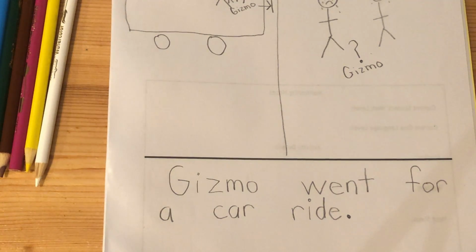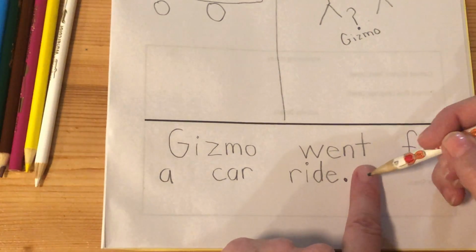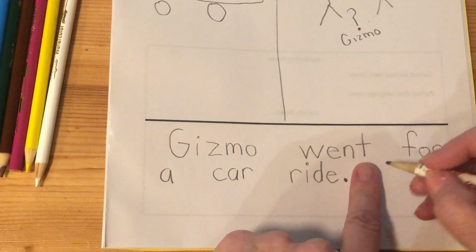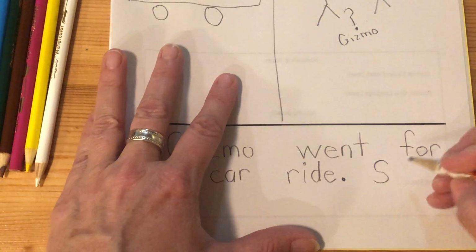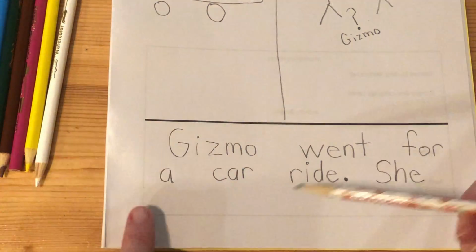Now I'm gonna say, she got scared. I'm gonna move my paper up a little bit. So after my period, I need a finger space. She. It also has to be capitalized, right? Because it's the first letter of my sentence. So she is, we have an S and an H and an E for she. I don't have room, so I'm gonna go down.